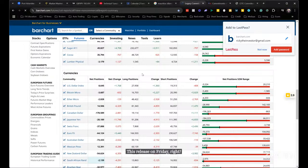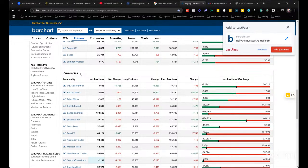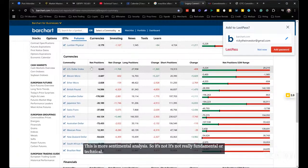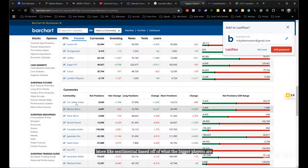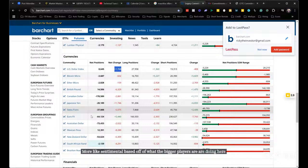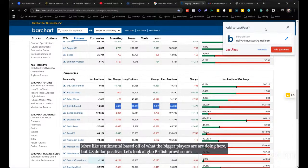By the way, on the fundamentals for me personally, this is more sentimental analysis, so it's not really fundamental or technical. More like sentiment based off of what the bigger players are doing here. But US dollar positive. Let's look at GBP, British pound. So, negative in their positions.